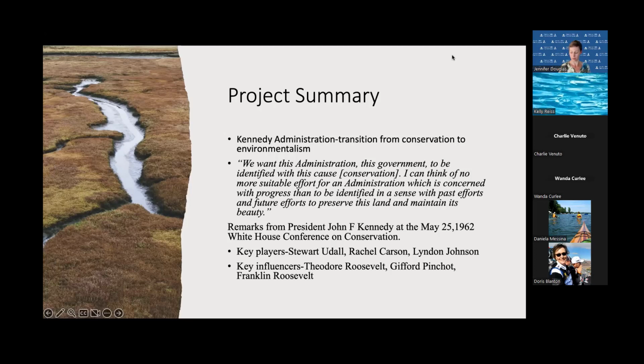There are several key players. I mentioned Stuart Udall, but we can't leave out Rachel Carson and President Lyndon Johnson. And the influencers mentioned already, Presidents Theodore and Franklin Roosevelt, but also an important player was Gifford Pinchot, who was the chief forester for Teddy Roosevelt. And I kind of equate Pinchot with Stuart Udall. When Pinchot was the forester, there wasn't a Department of Interior per se. He was really the head forester, but they played similar roles in influencing their presidents and in their conservation programs.